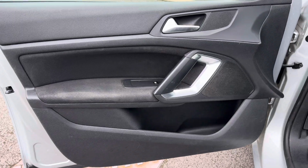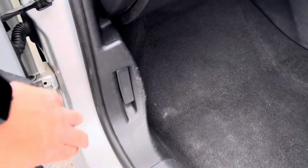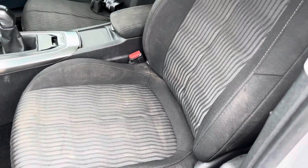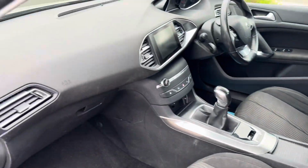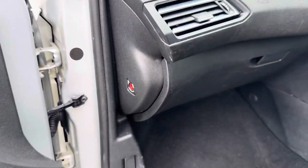Passenger side door trim, it's all right. Door shuts, pretty clean and tidy, to be fair. There's your bonnet release. Carpet in the front, not too bad. Passenger side front seat, again, looks hideous in the video, doesn't look too bad in the flesh. We'll wet vac it for you. You do have passenger airbag. You can turn that off using that switch there.